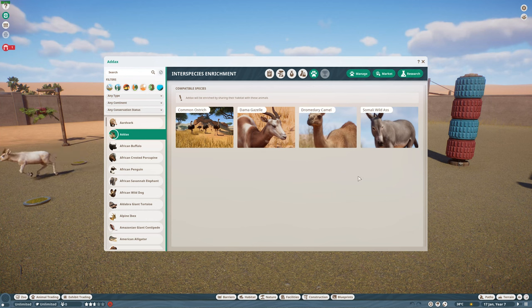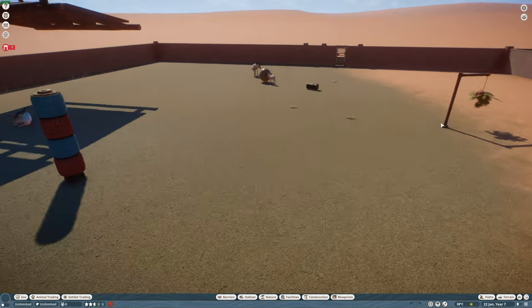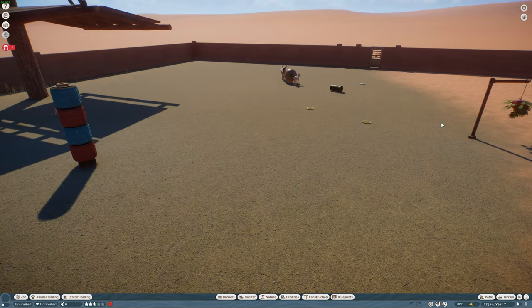And let's see who they like to live with. They like to live with a couple of new animals. So you can see Somali Wild Ass, a Dromedary Camel. This one we're actually going to be covering next, but these ones are going to be in part two. And also the Common Ostrich. So really, really cool. Nice to see Addax.